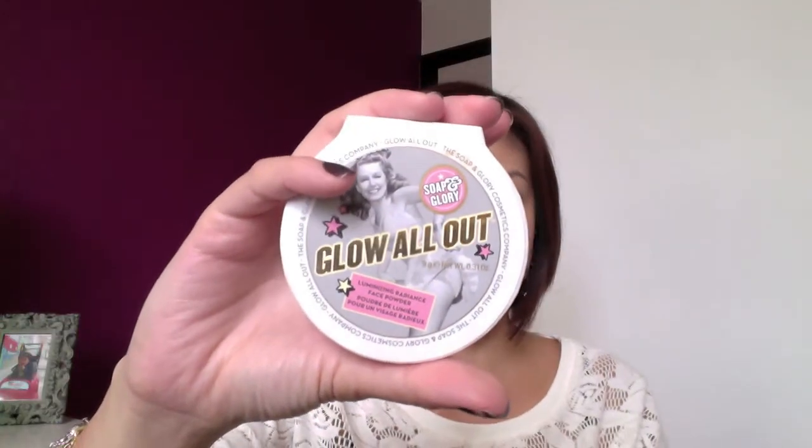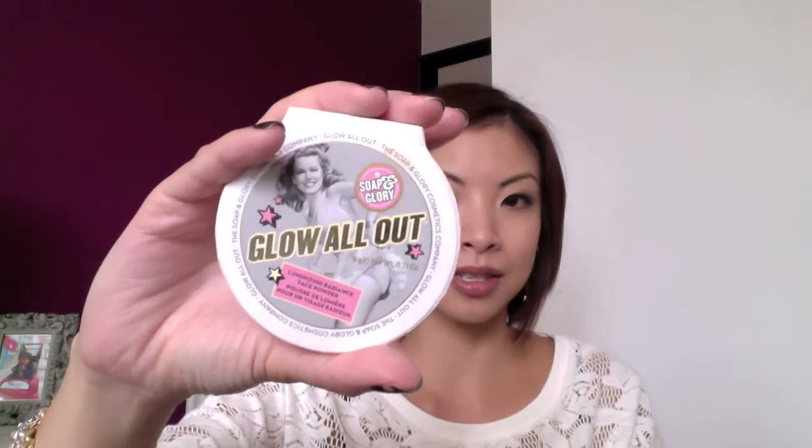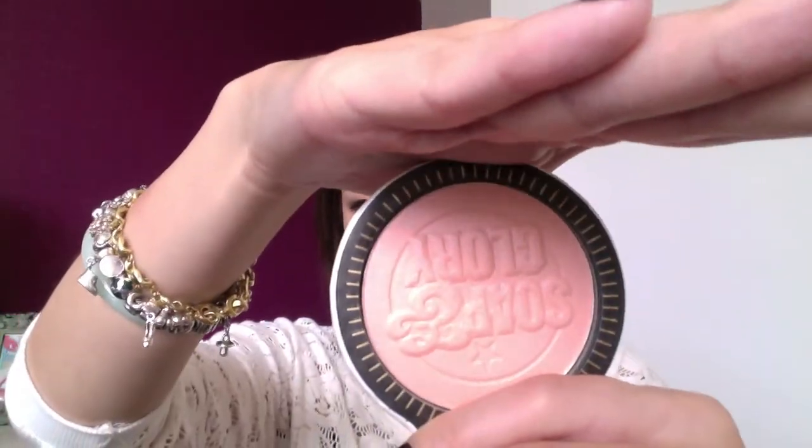Next, I really like is the Soap and Glory Glow All Out Luminizing Radiance Face Powder. It looks like this. Sorry if the lighting keeps changing. For some reason it gets really bright and then it gets really dull. And I look like I've got a shiny face. So nice. But back to this, the Soap and Glory Glow All Out face powder, and it looks like this. It's got a mirror on this side, and this is the powder.